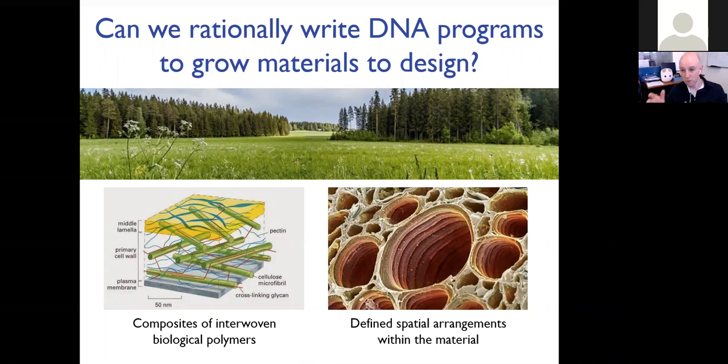So if you want to learn how we can write these DNA programs to grow materials to design, well, we have tools for saying, okay, I want to make this chemical and I want to make this polymer in synthetic biology. And that gives you the composites. You can say, okay, turn on the production of glycans, turn on the production of a polymer like spider silk, for example. Some people have engineered cells to make spider silk. And then that mixed with the cellulose that's also been made will start to give you composite materials.